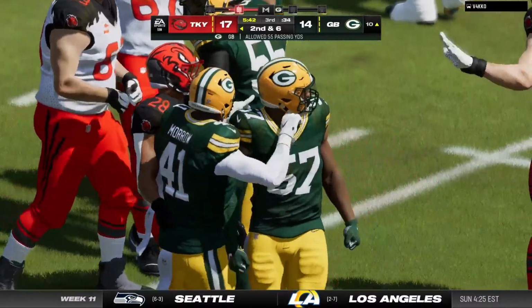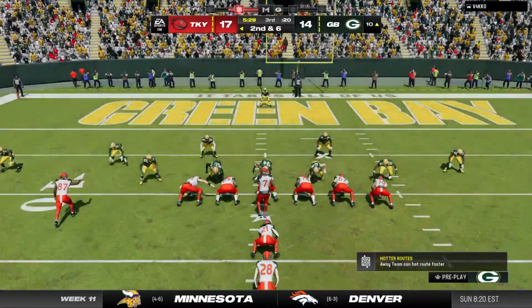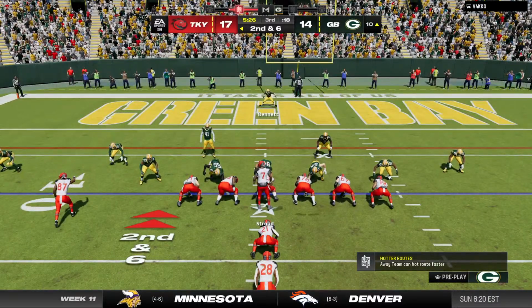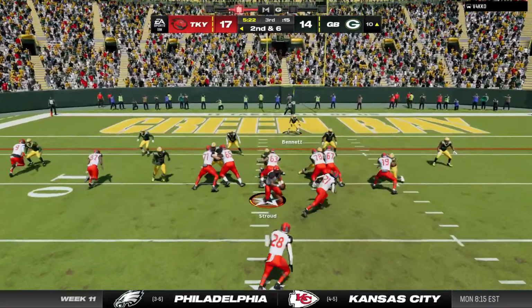But really, that was no surprise there. They've been running it well all game. And I know goals change all the time, but any team will take that type of run each and every time.